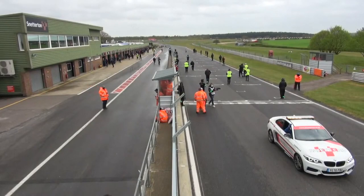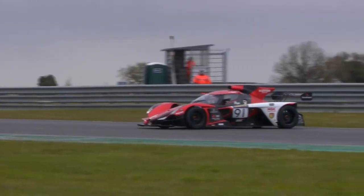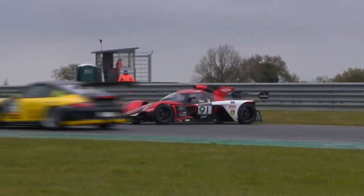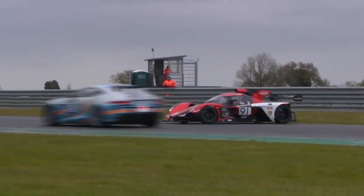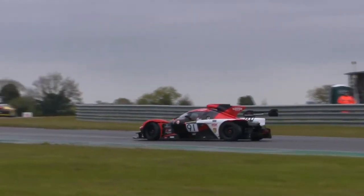Thanks very much, Ian. The cars will be on their way to the grid any moment now. I'll get the brolly. Oh, hello. The 91 Praga has had a spin on the way to the grid. Now, who's starting that car? It's Charlie Martin. Just cold tyres there on the Praga.